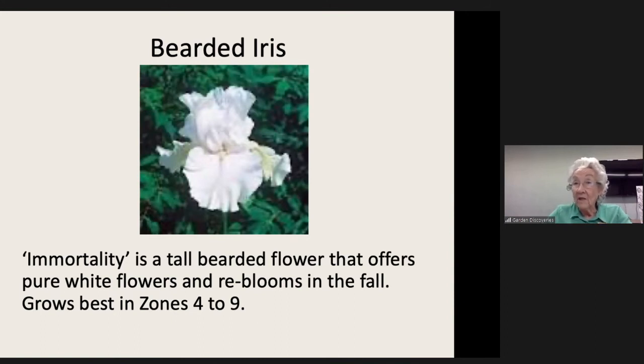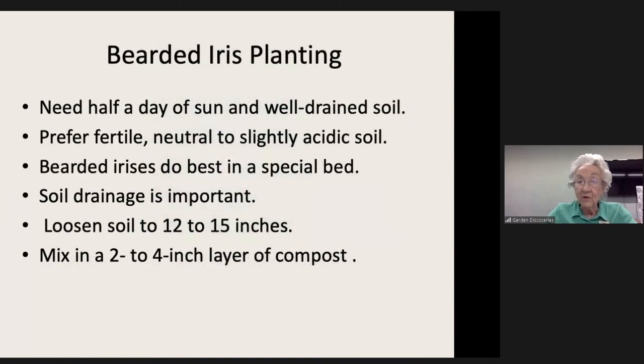The reason why I say they won't last is because they're very susceptible to iris borer. Now, the iris borer is exactly what it says. It just drills a hole right through the rhizome and kills the rhizome. For some reason or other, Louisiana iris are not affected by it very much. Once in a while, we'll see it and we'll just discard that. But the bearded iris will succumb to it almost every time. I still buy them and enjoy them.